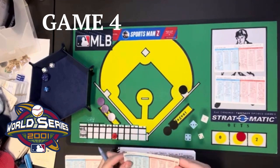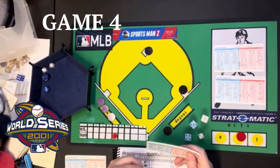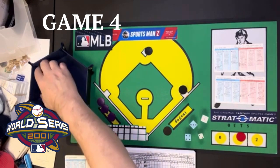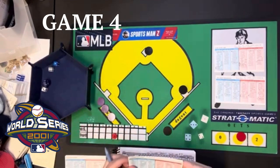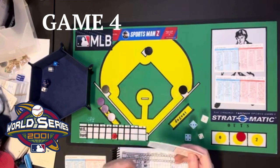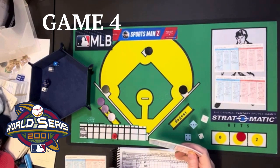And Paul O'Neill is up, and he gets a walk. So now the Yankees have two guys on with two outs. Got a little bit of a threat here going. That's the first walk issued by Schilling this game. And Bernie Williams is up, and he gets a 1-9. And that is going to be a walk to load the bases. The Yankees have loaded the bases up. And I put this in the wrong column again, didn't I? Oh, no, I didn't.